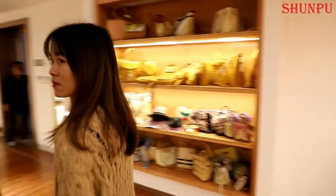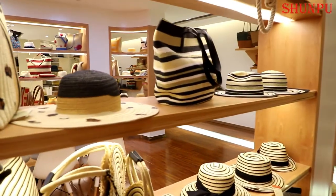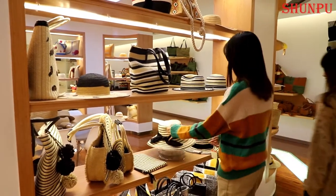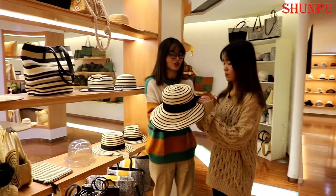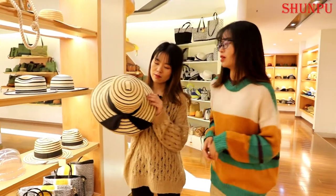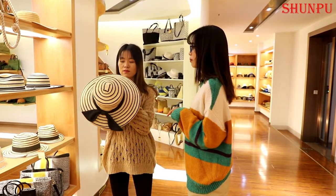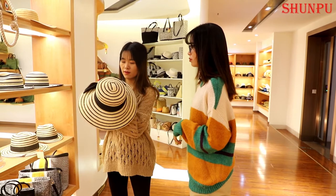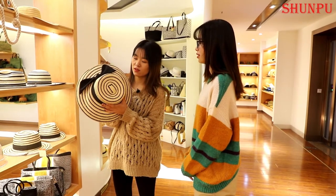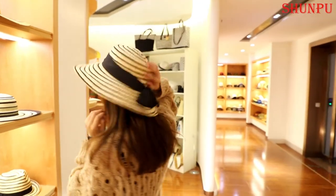Oh, there are really many styles. Look at these styles. I like this one, I think it's really suitable for the Japan and Korea market. It's a bucket hat, but not the totally classic bucket. It combines different paper braid, color and decoration. You can try it. It's good for you.